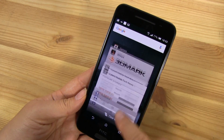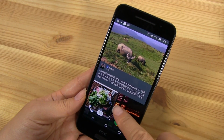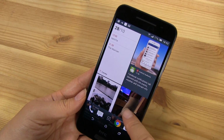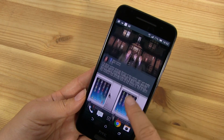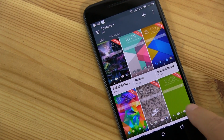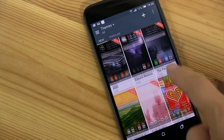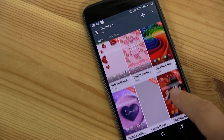Looking at software, the A9 ships with Marshmallow. Since 7 looks familiar, you've got BlinkFeed on the left, which is an aggregation tool for all your social, and the A9 is arguably the leanest version of Sense we've seen yet. Looking at things that they kept, I'm really glad they kept HTC's theme marketplace. This allows for amazing levels of customization with wallpaper, fonts, and icons.